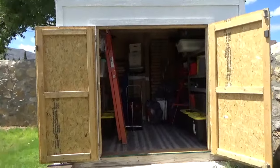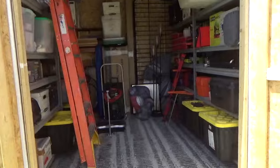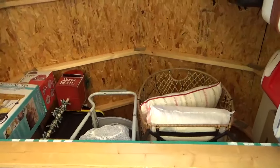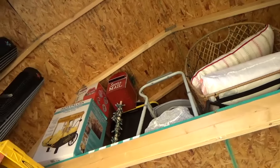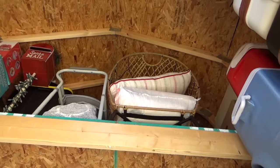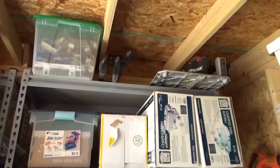I'm going into the barn shed. This is what it looks like with the doors wide open. This barn shed does have a loft, so we have double the space up top, and that is where we keep most of our Christmas items. Christmas is our favorite holiday, especially my husband's, so we do have a ton of Christmas decor. Luckily, we're able to put it here in the barn shed.